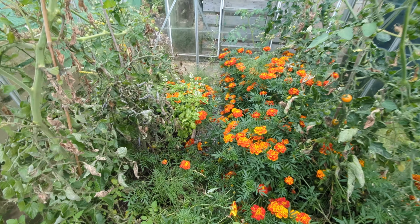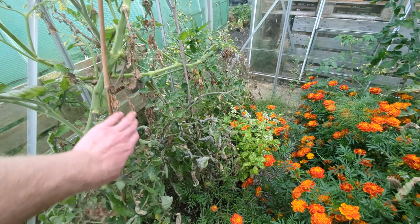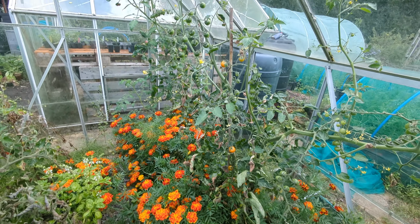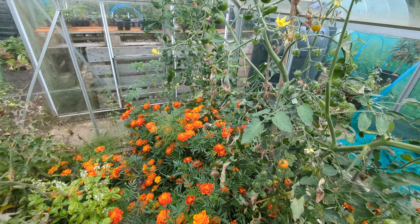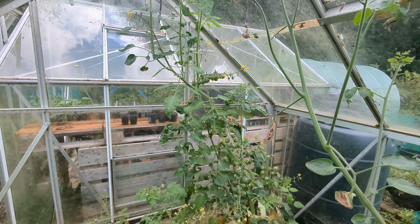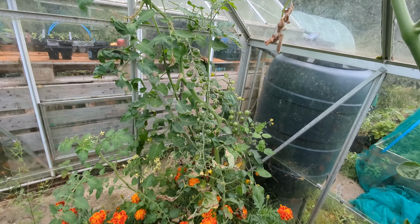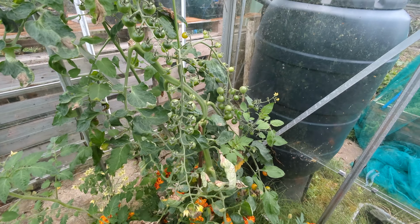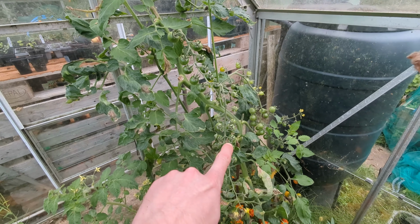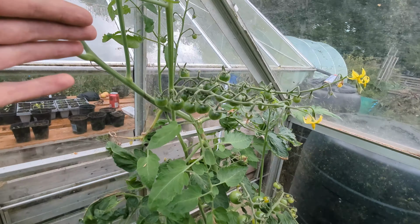Mostly with marigolds, not so much tomatoes, and in fact the tomatoes have got blight quite badly. To be honest, I kind of neglected this in a way, and it's gone a bit wild. We've harvested loads of tomatoes in here, and look how many tomatoes there are there. There's loads of them. There's about 3 or 4 bunches of them there. There's another bunch of them there.